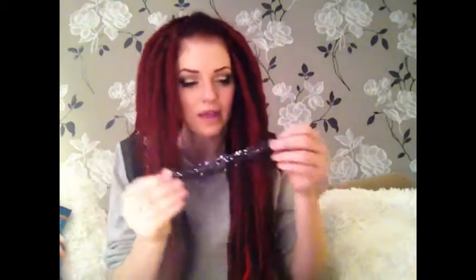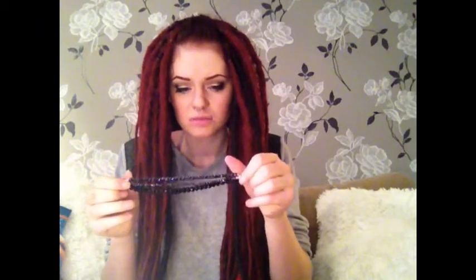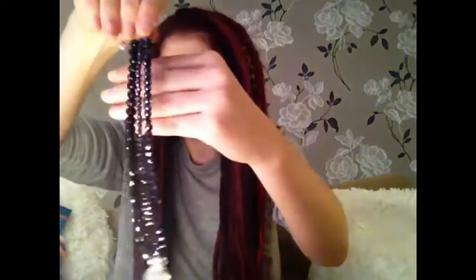Next, I got a bracelet. No, I don't know the brand, but it's really nice and it's really sparkly, as you can see, and it's made up of three strings with beads on it. It's one black one, which is the big one, one gunmetal color, and one kind of bluish metal. It's really, really pretty.